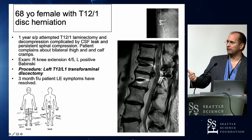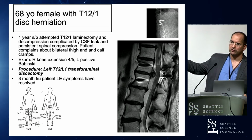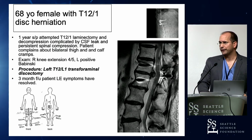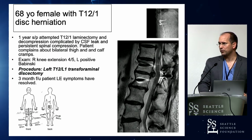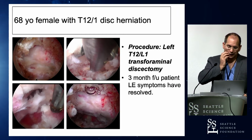So you know that she had a massive CSF leak. If you go in back there traditionally, everything you're going to see is CSF. Or you can go retropleural, which is going to be very interesting too, because you're going to have a retropleural cavity that is going to be filled up with CSF. So both of the alternative strategies could have been potentially a major disaster. And so that's where technology like that really comes in handy.